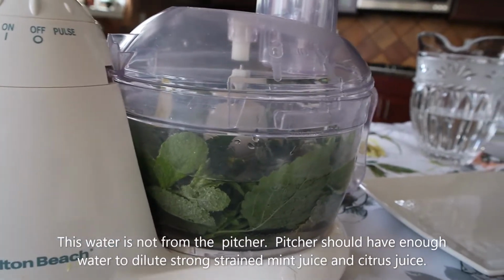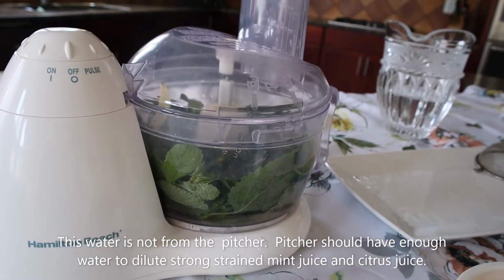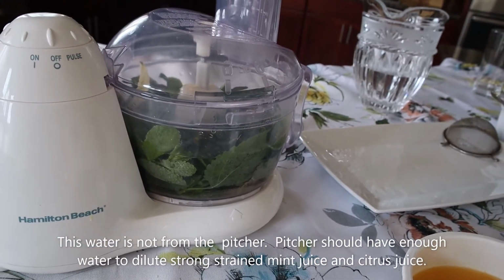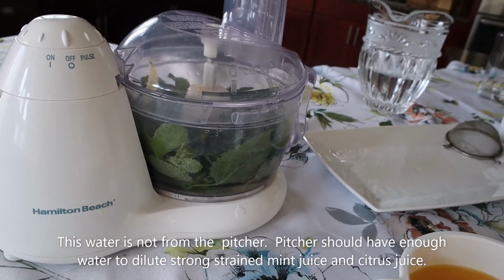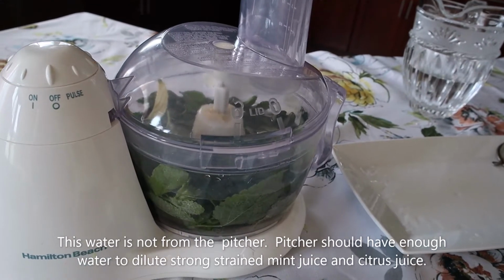I added water, mint, and sugar. And I specifically did not say how much sugar I added because you can choose what amount of sugar you would like to add. It's to your taste.